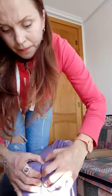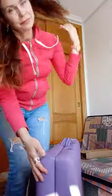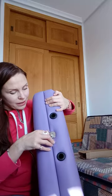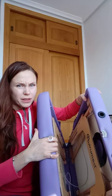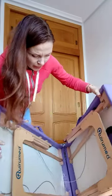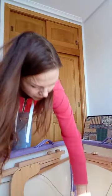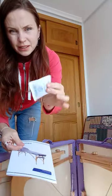Better to do it this way. Oh, just because I put it this way down, I didn't notice they had this little clip here, and you just open it. Ooh, something falls down. Ah, yeah, okay. So, since it's made with this material, it has this one in.